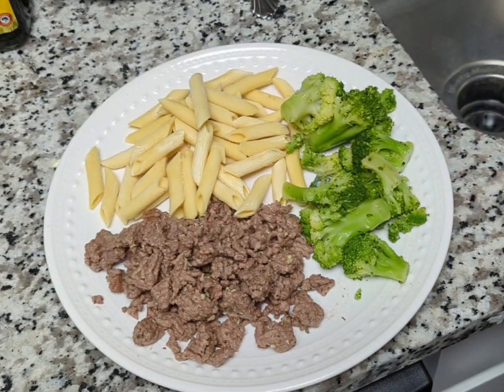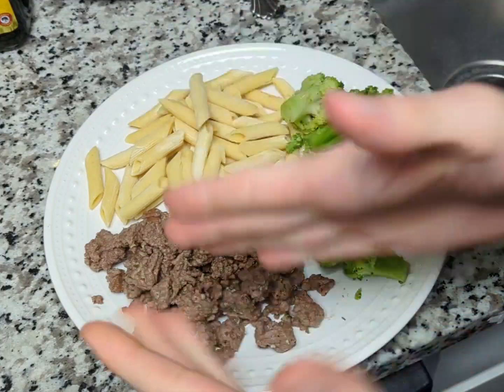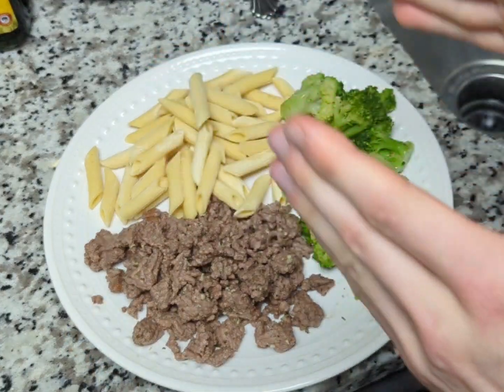But nonetheless, more so than that, I'm just trying to show you guys how I structure a meal and what I actually mean by single ingredient foods and structuring your meal with a protein, carb, and produce source.